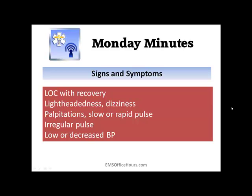Maybe that irregular pulse they have is a new onset of AFib. Maybe the rapid pulse is SVT, right? You don't know, so you can't just treat it as simple fainting. Look for all of the other signs and symptoms that might be going on with the patient.